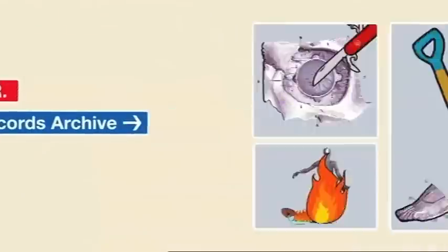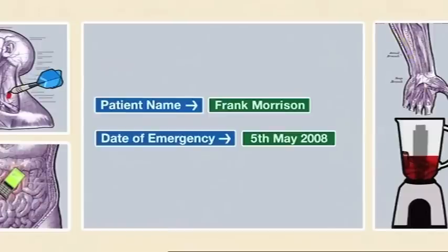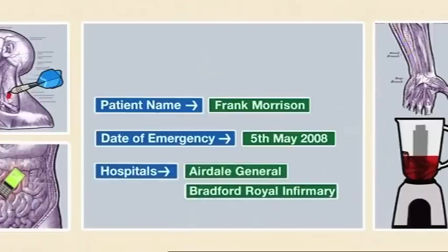In 2008, construction worker Frank Morrison suffered a particularly gruesome DIY mishap doing a demolition job on his face that almost cost him his life.